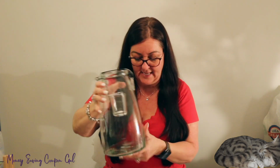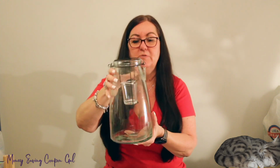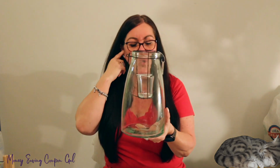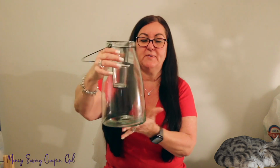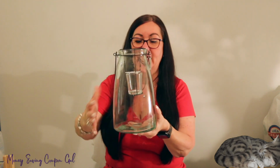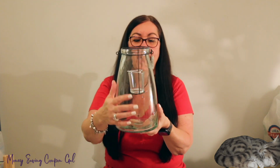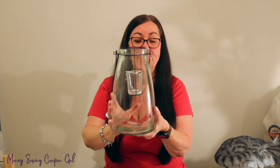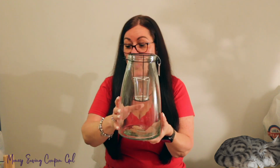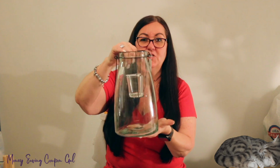Anyways, this is glass, and it was normally $9.99, and it was only 60% off. It was $4. But I got it anyways because I thought this was really nice just to fill up for different holidays: eggs for Easter, glass ornaments, or just ornaments in general for Christmas time. The shamrocks, I could put my shamrocks in there for St. Patrick's Day. You could just fill it up with different stuff for different holidays.